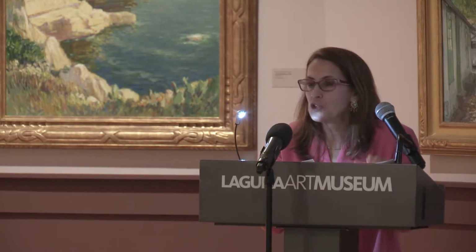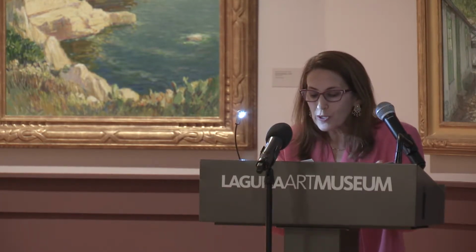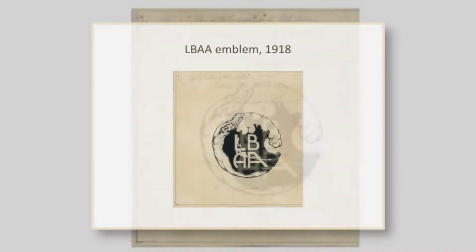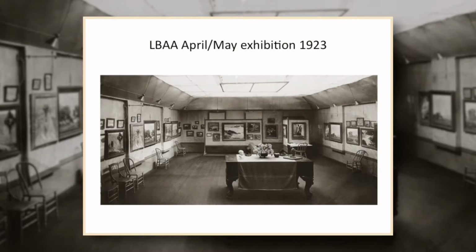Residency requirements and dues varied according to individual art associations. So, like most East Coast art associations, originally the LBAA held exhibitions only from May through October. The most important exhibition was always held in August, September. However, by 1921, it became clear that year-round, bi-monthly exhibitions were warranted. This is the LBAA emblem, 1918, Henry de Creef, and the LBAA April-May exhibition of 1923.